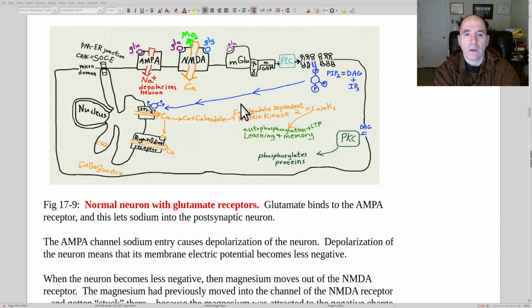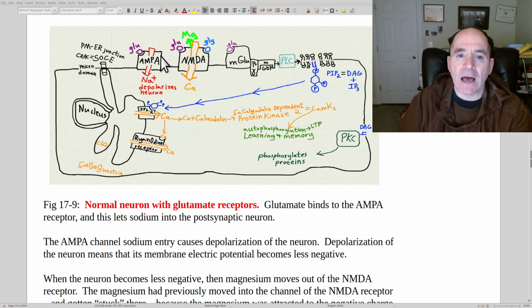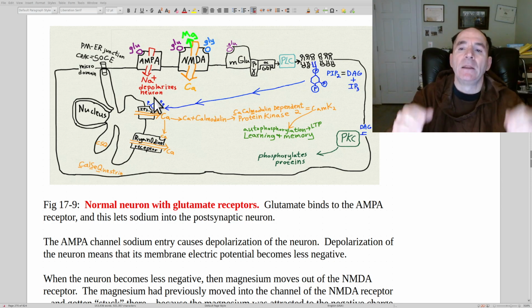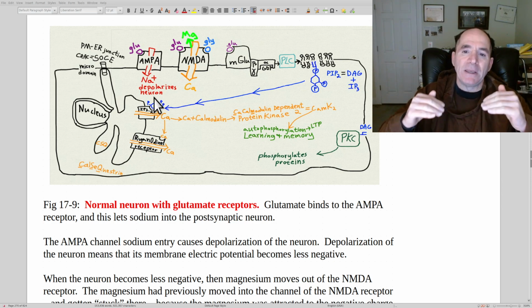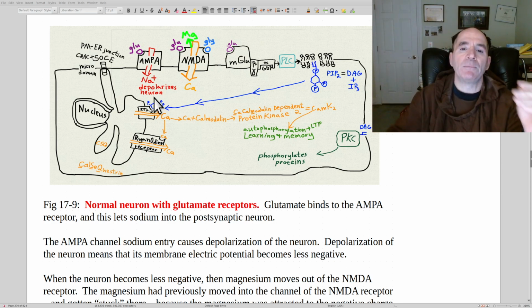Okay? So a typical sequence of events here is glutamate will come from another neuron to bind the receptor. It'll first bind what is called an AMPA receptor. An AMPA receptor is a sodium channel, and it'll allow sodium to come into the cell. When the sodium comes into the neuron, it will depolarize it, meaning instead of being negative 65 millivolts across the membrane, the charge will move up to, let's say, negative 40 and keep going up.